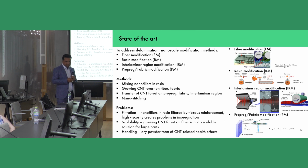These methods are good and improve fracture toughness, but what are the problems? Let's go one by one. For example, in fiber modification, carbon nanotubes are grown on the surface of the reinforcing fiber, which is not scalable, because you can imagine a composite part, for example an aircraft wing, which is several meters long, and growing nanotubes on such a big structure is not a scalable solution. Similarly, in resin modification, nanofillers like carbon nanotubes or graphene are introduced in the matrix.